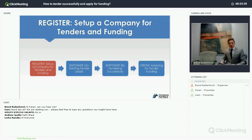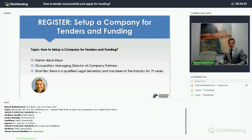We're going to start with the register part, which is to set up a company for tenders and funding. When we look at the process of tendering, staying updated, tendering successfully and funding, you first of all need to have the right compliance in place. This is the basic foundation to get started. If you already have a company in place, that is fine. But for those who do not, we're going to deal first with how you register and set up a company for tenders and funding.